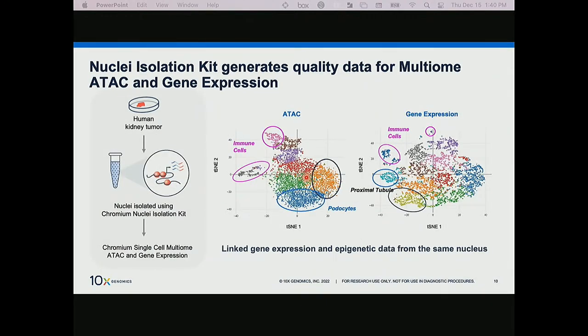And here we have another example, in which we use nuclei as input material for our multiome assay, which allows you to simultaneously measure gene expression and profile the regions of accessible chromatin. And again, we isolated nuclei from a kidney tumor sample. This was a human sample, and we immediately loaded the nuclei on the instrument, generated the data, and we were able to identify the main components of the kidney.